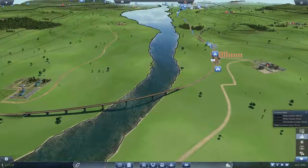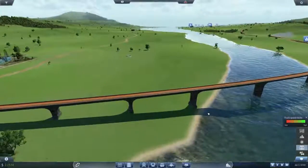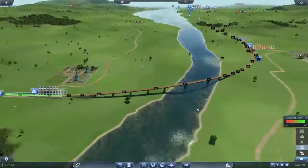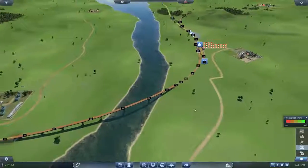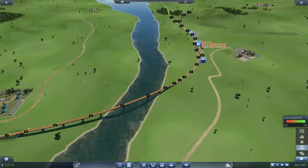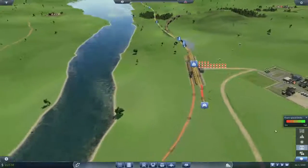I need to replace this bridge because it's an old stone bridge, I think. Yeah, 56 miles an hour, which is not fast enough. We need that to become a lot faster. It might be okay for the local oil delivery to the refinery, but to get fuel from the refinery all the way up to Plymouth, I want it to go as fast as possible for as much of the route as possible. So we've got that.